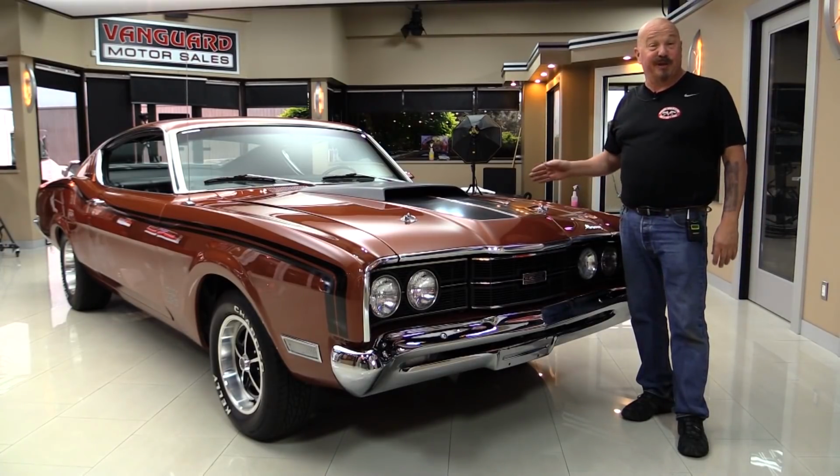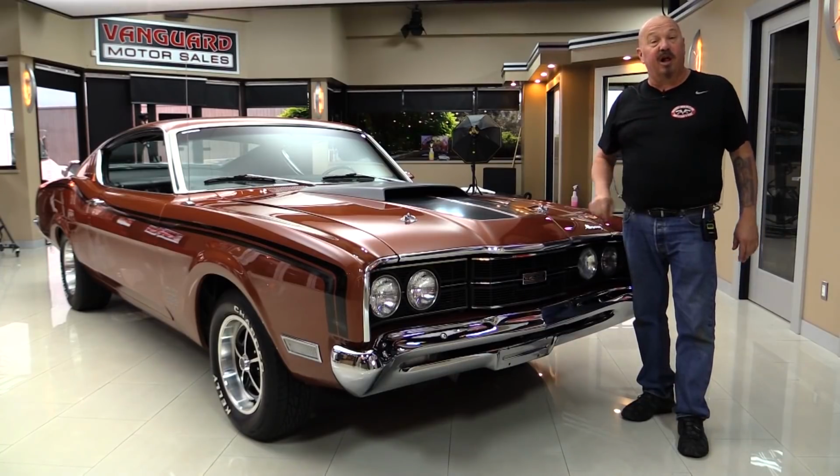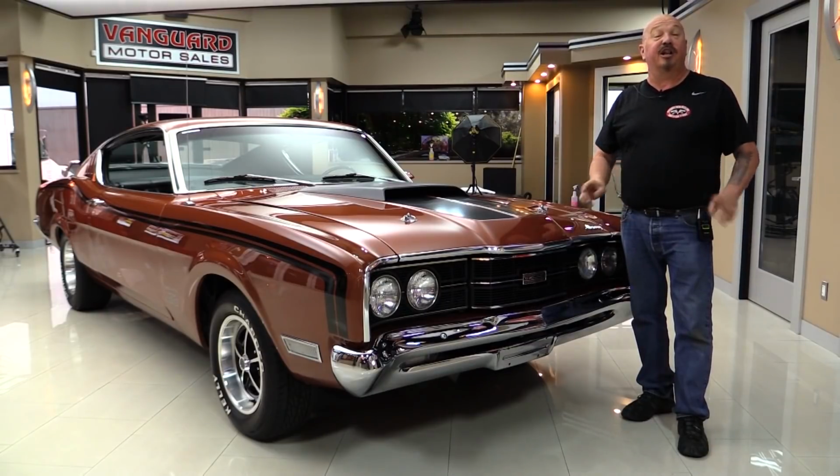Of course, there's a special place in my heart for these cars. I love them. This is a real R-Code car. It does have a 428 under the hood, and it is a four-speed car, and you're gonna love checking it out.